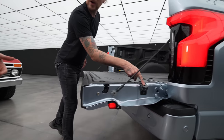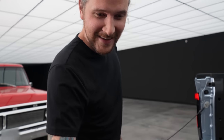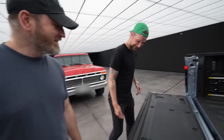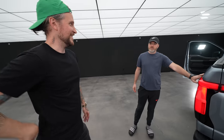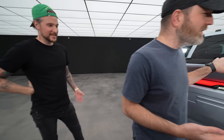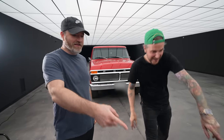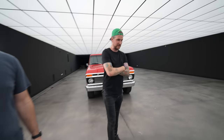Did you catch the bottle opener here? Oh, I did not. Nice, both sides. Do you remember the original Lightning truck? Yeah, the street truck? Some people are upset that they're reusing the naming for the electric one, but I think it's kind of cool that they're reusing it. It almost makes more sense than the original. And over here, you have the Lightning emblem and the American flag.